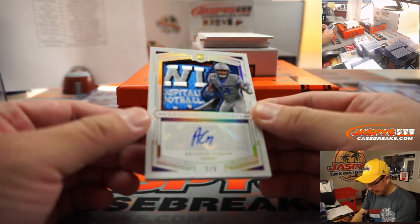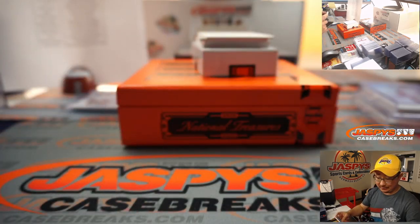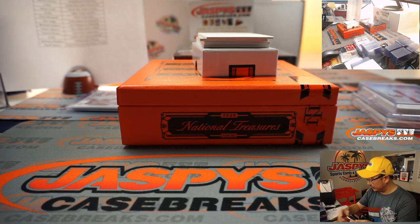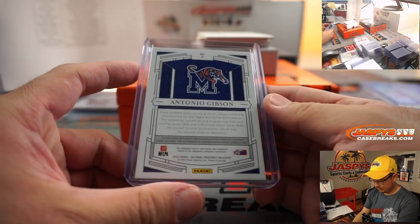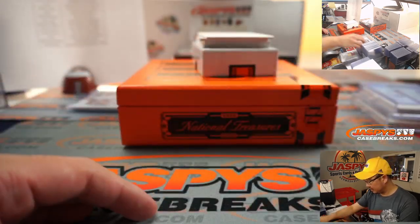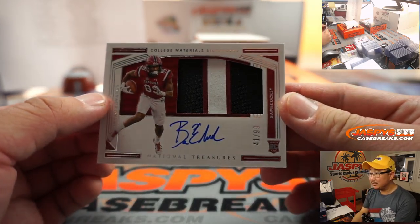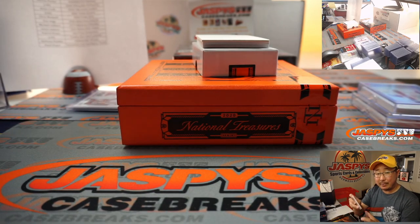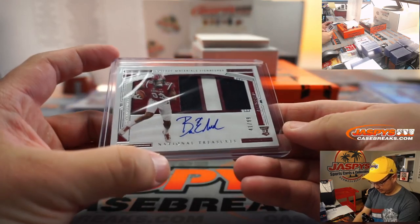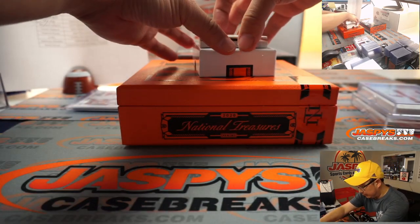And then, ooh, Antonio Gibson, 5 out of 9 for Washington. Whatever that bowl is, that's pretty awesome. Mark M. with the Washington football team. Nice. And we've got Brian Edwards, a Gamecock, 41 out of 99. This Gamecock going to my Raiders. Adam Kupperman with my Raiders. Nice. I don't think he's going to be playing this weekend, but I think Ruggs might be back on track. Hopefully.